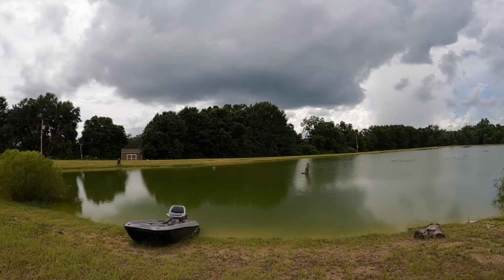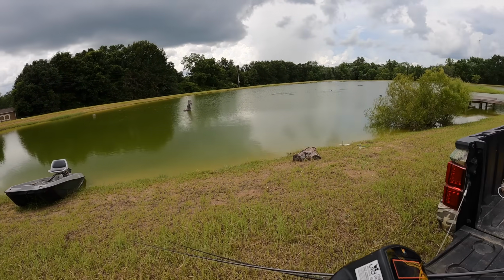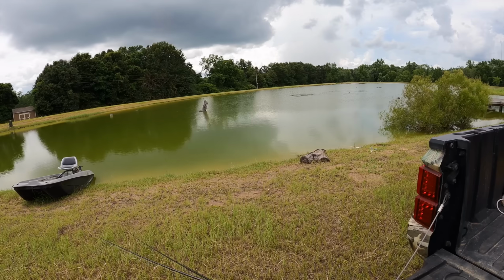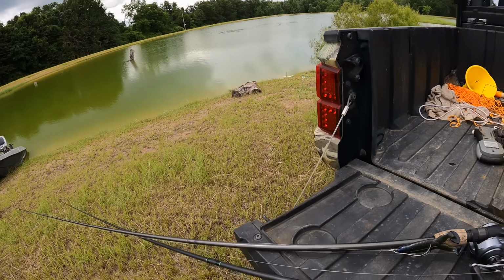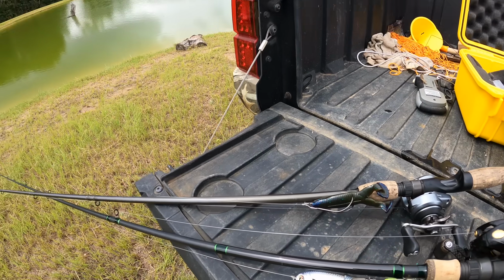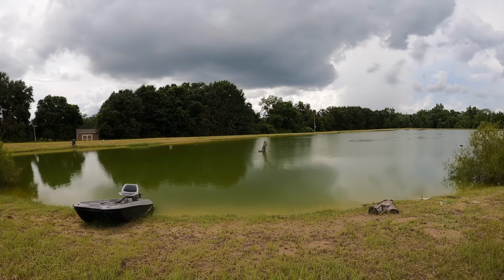Alright folks, got a little afternoon thunderstorm rolling in, so we're going to do a little fishing, catch some of these bass and scan them to see if they've been caught before. We'll update the database, but usually these afternoon thunderstorms will have the fish feeding at the surface, so we've got the whopper plopper and a frog tied on. Let's see if we can get a few big topwater strikes.